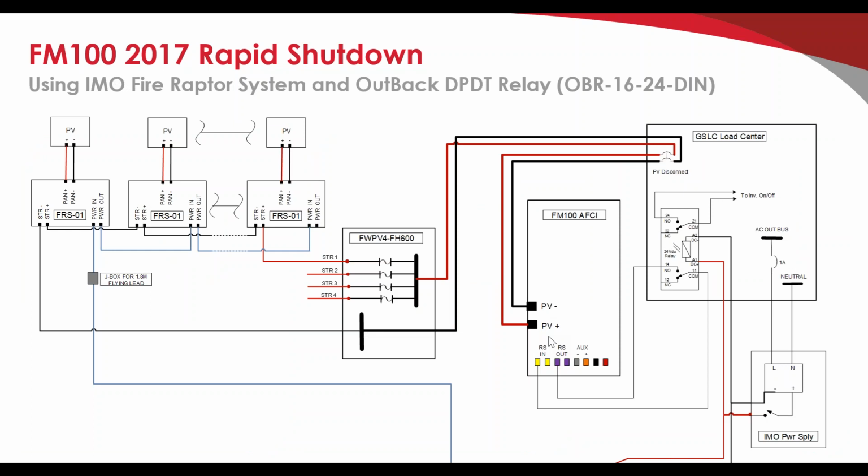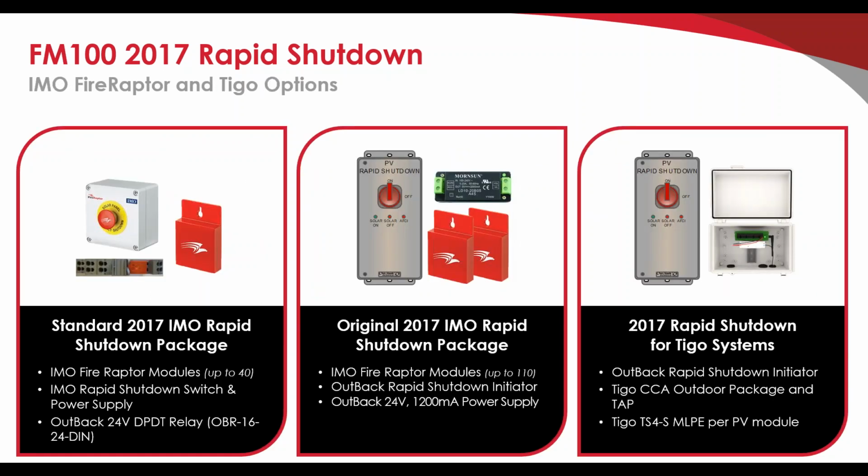Sorry, just to jump in, I apologize if you mentioned this, but we sell the IMO rapid shutdown system through OutBack. We don't even white label it. We just buy it and resell it. So AEE has that available, and AEE can order that directly from us.